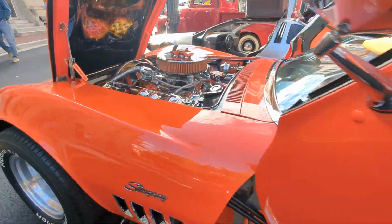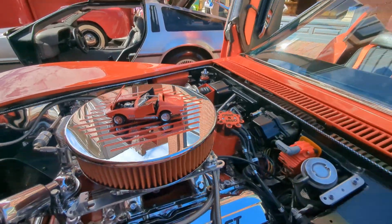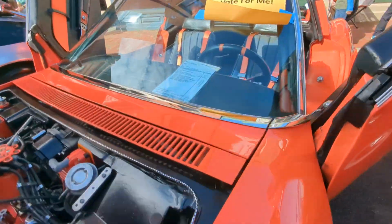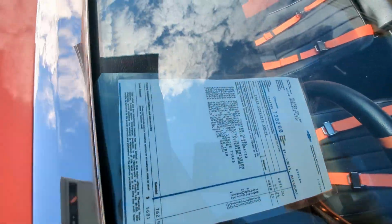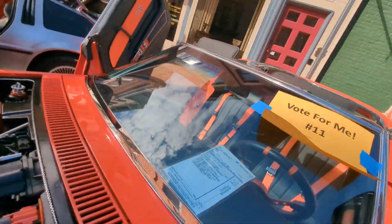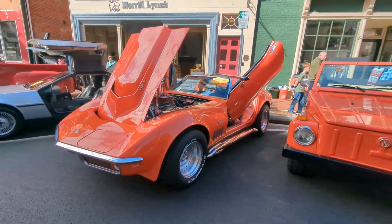69. He did a little something to the engine as well. I love it when they have a model of their car at the car. How cool is that? Look at that. Want to see the original window sticker? Okay, there you go. Here. Press pause. There you go. You can see that. Like I said, I'm going to try to show you every single car here.